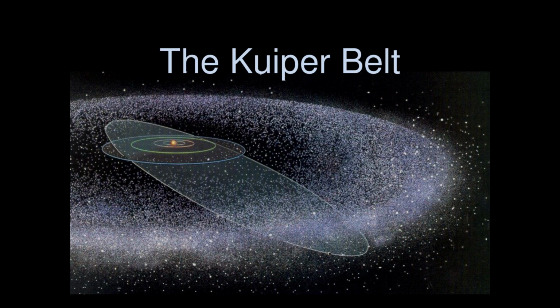Beyond Neptune's orbit, in our solar system, lies an area of space known as the Kuiper Belt. It bears the name of Gerard Kuiper, the Dutch-American astronomer who foresaw its formation in 1951. The Kuiper Belt is an area of the solar system's periphery that stretches from about 30 to 50 astronomical units (AU) from the Sun. The average separation between the Earth and the Sun, or 1 AU, is approximately 93 million miles, or 150 million kilometers.